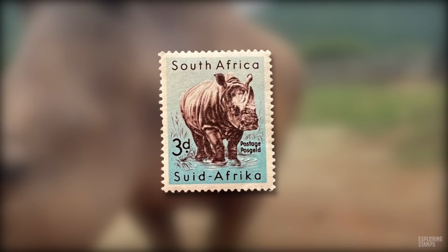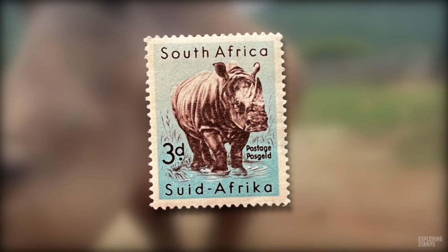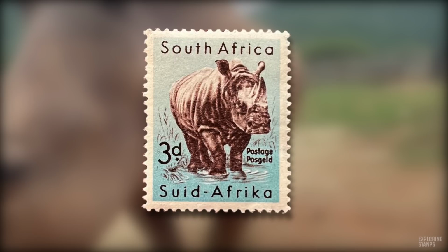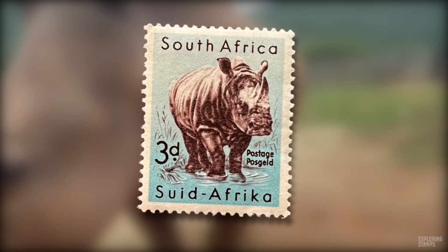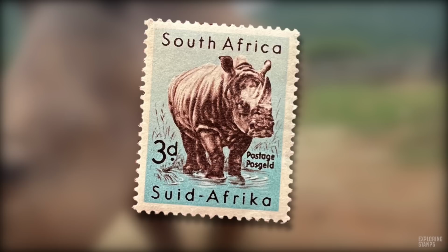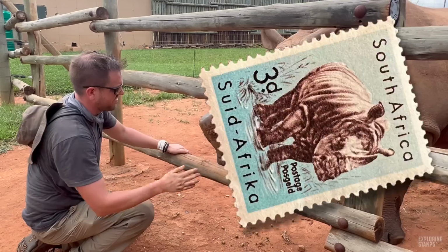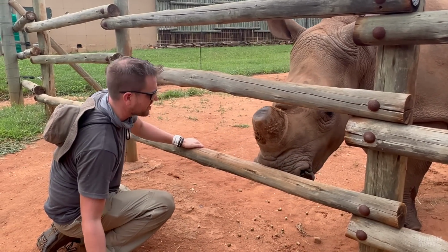The colors of our rhino stamp are described as chocolate and turquoise blue, making our 3-penny white rhino pop on the stamp. And while South Africa is written in both English and Afrikaans, our rhino isn't labeled as a white or black rhino, although the other stamps in this video include a label. So this is a quick opportunity to point out the differences between the two African rhino species, as they do not differ significantly in color as their name suggests.